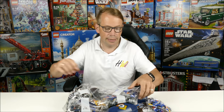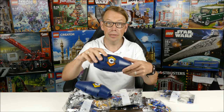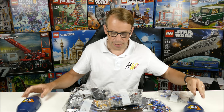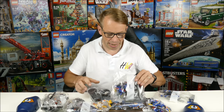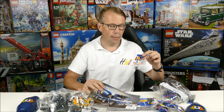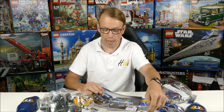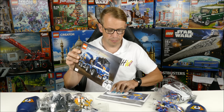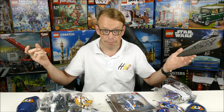I see there are two pieces and it's printed. There is no sticker. That's cool. I see three numbered bags that are three building steps. Of course, there are a few stickers left, but I think that's okay. It's no adult only set. One, two instructions. And I think let's build it.